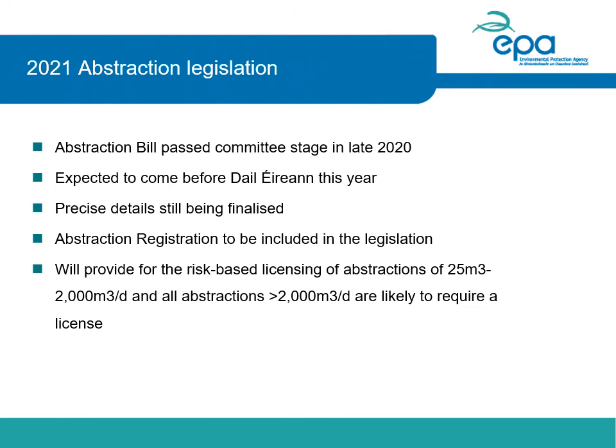It will provide ultimately for the risk-based licensing of abstractions greater than or equal to 25 meters cubed a day up to 2,000 meters cubed a day, and all abstractions over 2,000 meters cubed a day are likely to require a license. As it stands in the draft of the legislation, all abstractions over 2,000 cubes a day will require a license.